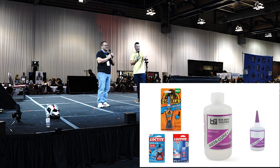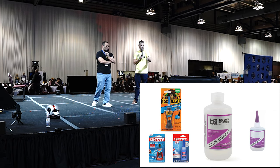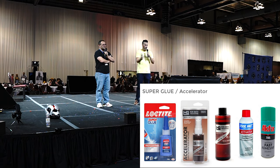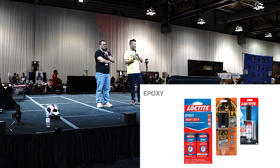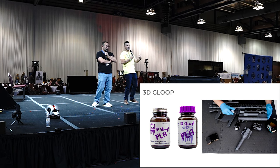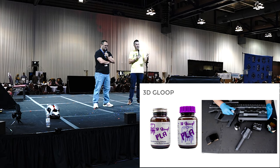Fantastic. So again, there are a lot of different super glue options. There are also accelerators that you can buy that will speed up the cure time of the super glue when you're trying to bond pieces together. There's also epoxy, which is going to give you a really strong weld together. And there's also a product specifically made for 3D printing. It's chemically designed to work with 3D printing and the materials that you're working with. This is 3D glue.